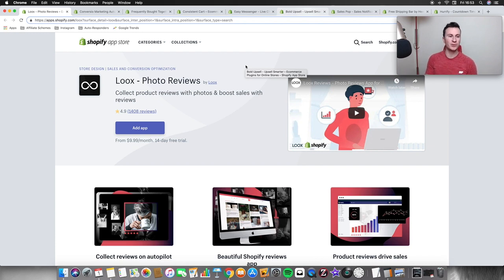So I know I said I was only going to be showing you 3 of the best apps, but there's just too many good ones and I didn't want to leave out some of the good ones that would really help as well. So in the end, I think there's 9 different ones I'm going to be showing you, and the first one then is Looks Photo Reviews.